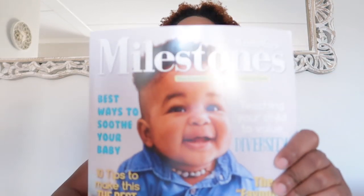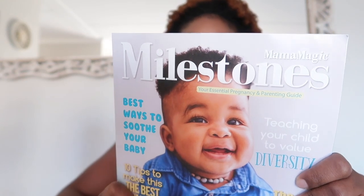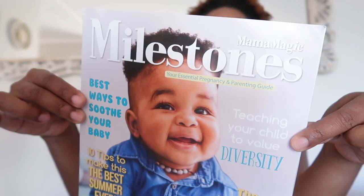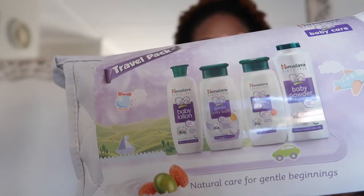They give us this awesome giant goodie bag. First thing when I opened it, not even kidding, look who I saw. I was like, oh, look at that. There was this little dumpling. So stinking cute. Oh, he was so adorable. Such a baby. Inside, we have got the Himalava travel pack. I haven't heard of this brand before, I haven't used it, so that's super exciting.